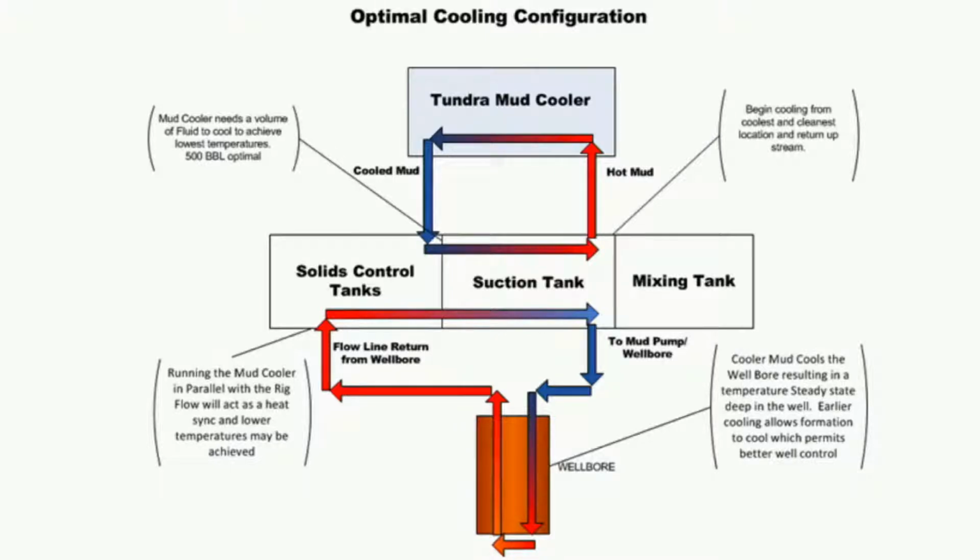We take the suction for the mud chiller from that suction tank because it's the coldest temperature in the active system of the drilling fluid. It's already had some ambient cooling effect, so the temperature has already dropped down to a more stable range. We feed that into the chiller and then return and cool the drilling fluid down as much as the chiller is capable of doing, or to a target temperature. You can turn it on full blast and let it cool down as much as you can get it, or we can target a specific temperature that the drilling operators might want.